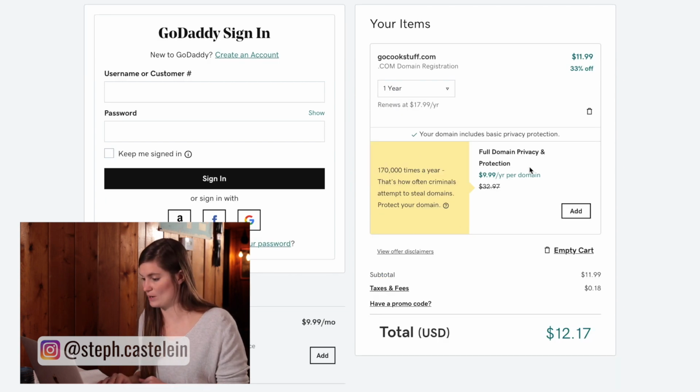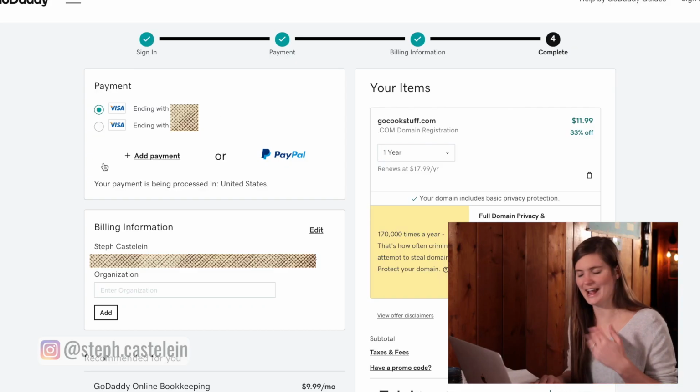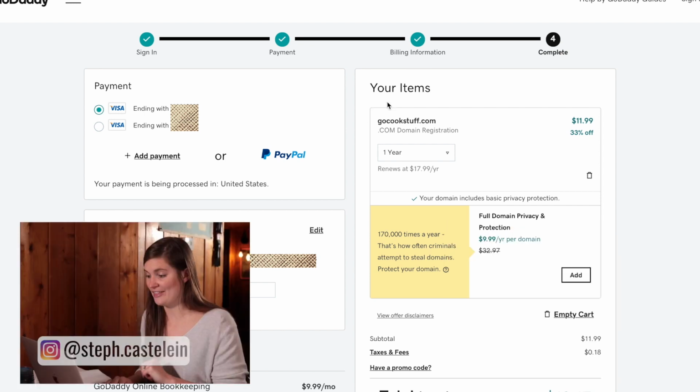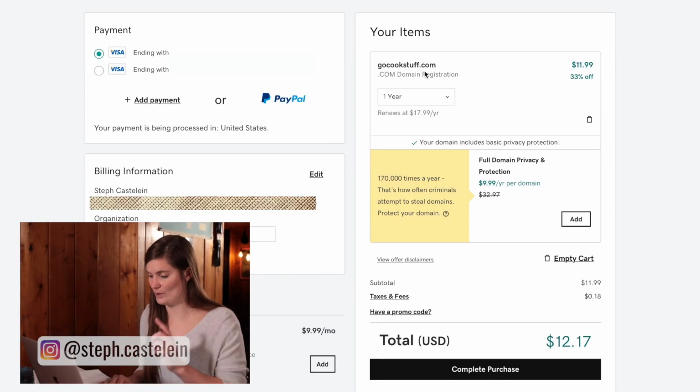Again, it gives you a privacy and protection option, so make sure, look, $12 a year, I guess 18 cents for taxes and fees. $12.17 for a full year for my domain name. That's awesome. Okay, so I'm going to log into my account because I already have one. And then here, I have this marked out for my own protection, but you can see the payment options. You can see you enter your billing information. And then right here again is your items. So I want the GoCookStuff.com for 1 year, and I just press complete purchase.